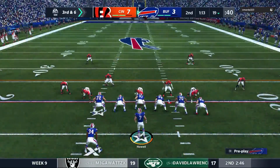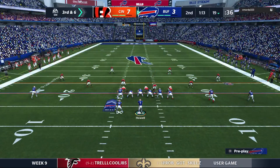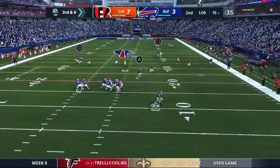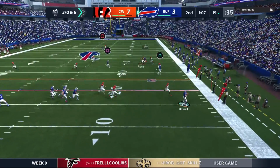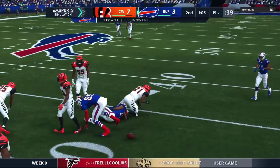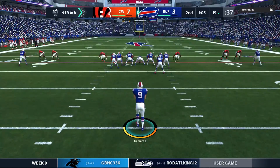The line of scrimmage. No gain on the play. It's 3rd down and 6. Out of the gun now on 3rd down. Flushed out right. And that is incomplete. The passing game not in sync here early. And now it's 4th down.